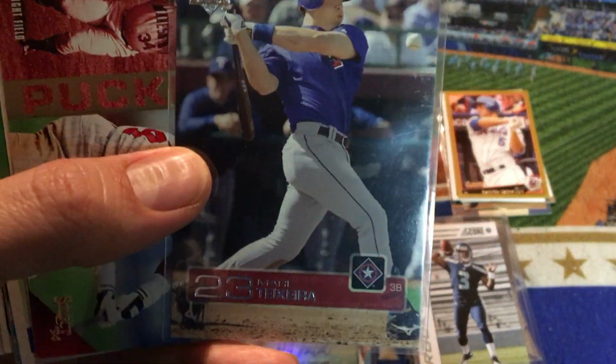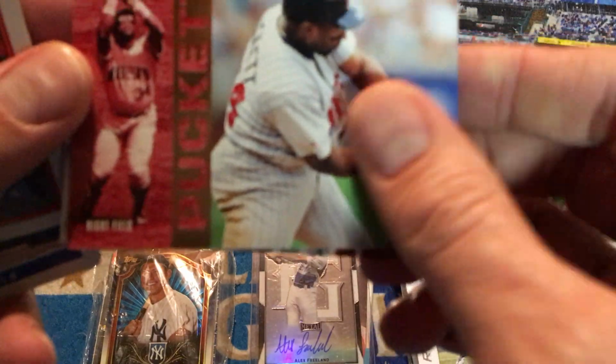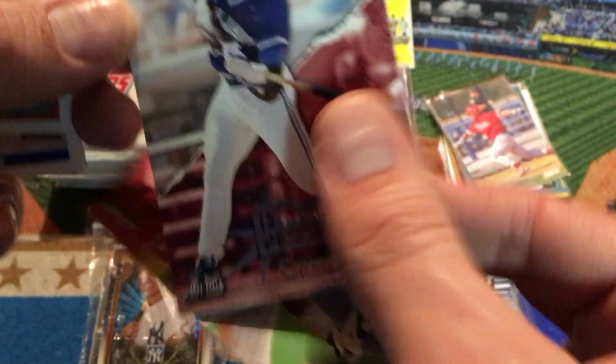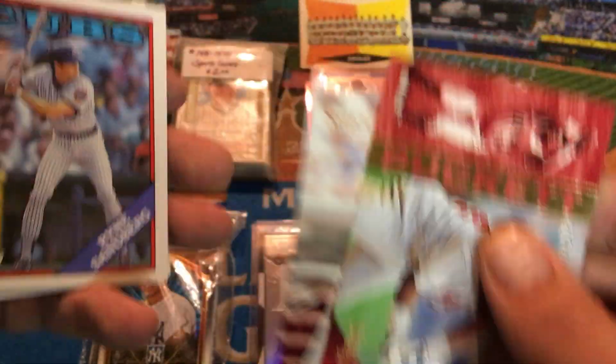So I wasn't really collecting back then, so some of these cards are actually pretty nice. I don't have these. Kirby Puckett. Now we're getting to more of the junk wax here. There's a Carlos Delgado rookie prospect. For $2, this is maybe a steal of a deal.